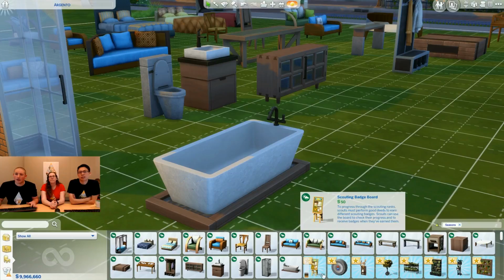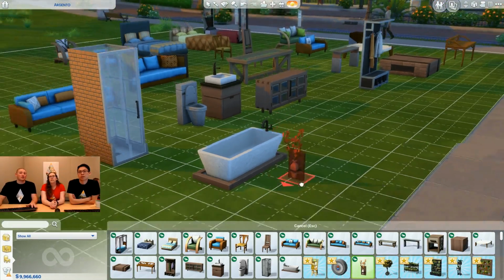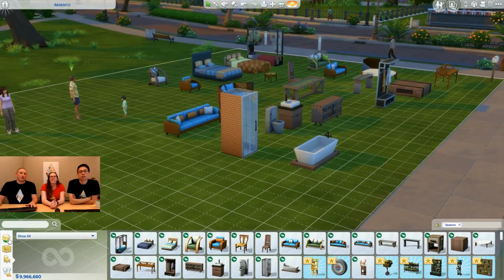Yeah. That's the scouts board you guys saw. Thermostat. Branching out. You need a wall. Yeah, let's drop a wall really quick.